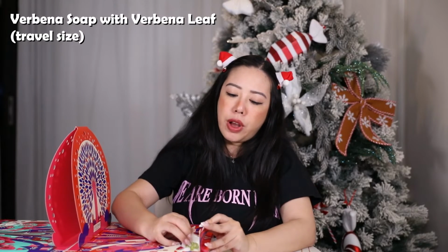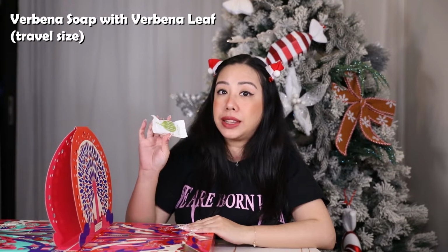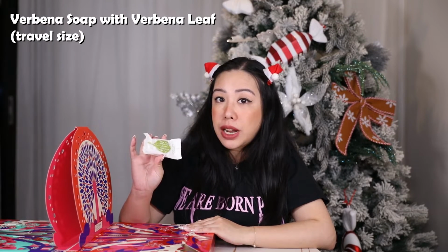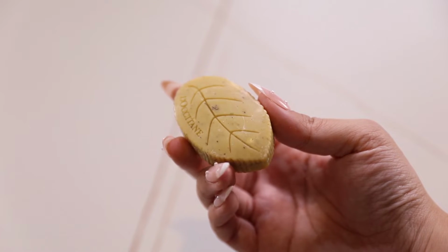Next is day four and we have the mini Verbena soap with verbena leaves. Now this one is 25 grams and again, the verbena range just smells so amazing. I really love how fresh and citrusy it smells. This would work great as a hand soap or for traveling.